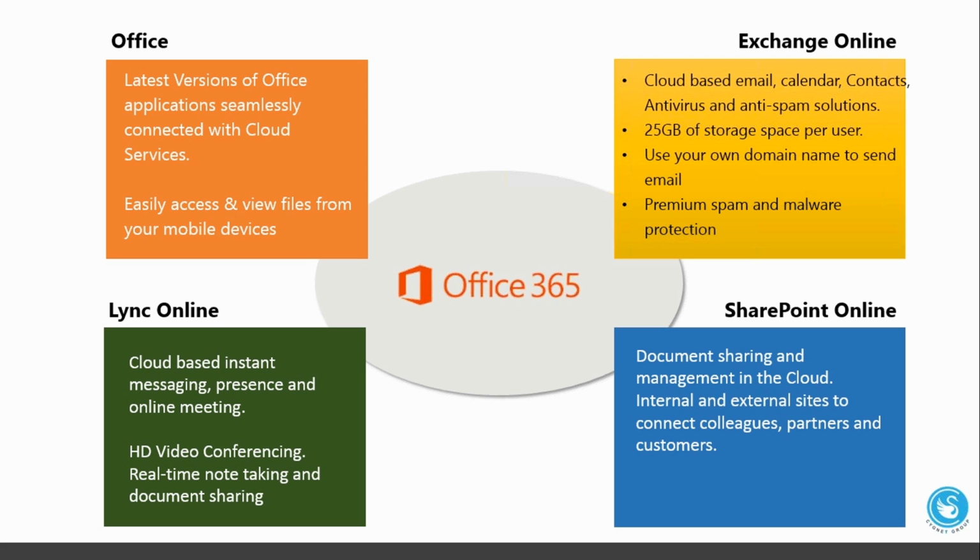If we talk about Exchange and Lync Online, they provide email facilities as well as your online presence. With Lync Online, you can have instant messaging, HD-based video conferencing, and even real-time document sharing. You can share documents directly over the Lync chat window. Along with that, SharePoint Online is part of the Office 365 package. It allows you to leverage the cloud-based version of SharePoint. This is how Office 365 works together. Ultimately, all four tools available here are considered to work in a collaborative way.